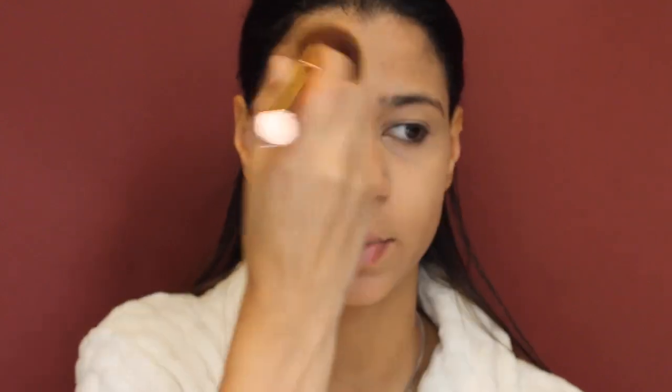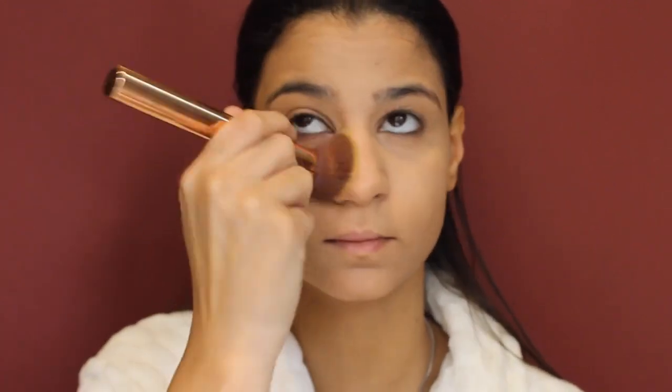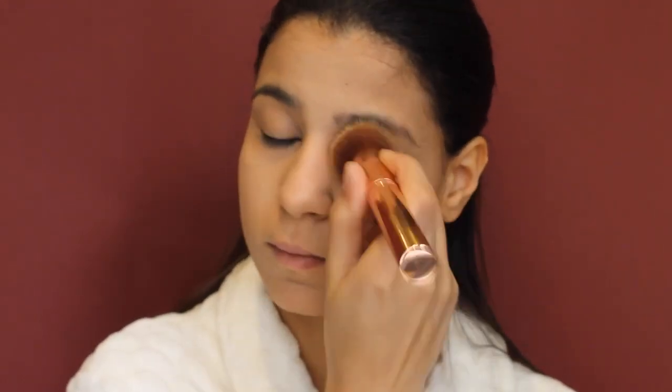a flat kabuki brush like this one, and I'm taking beige under my eyes. Then I'm taking warm sand and with the same brush, I just set the rest of my face.